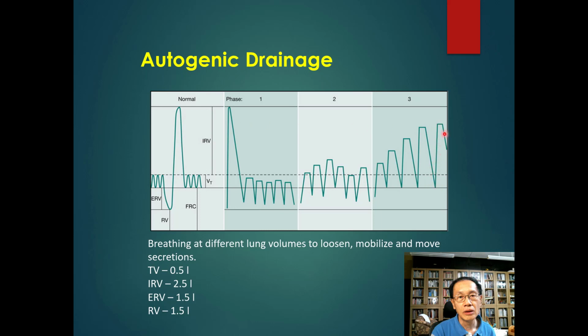By doing this, we are actually moving the secretions from the lower parts of the lung up the upper airways to be expelled with a gentle cough. Alright, this is all about autogenic drainage.